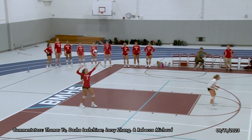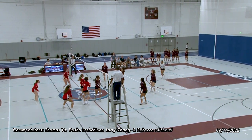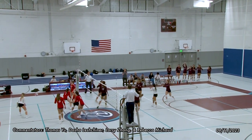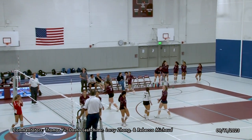Melrose, number three serving. A very powerful serve. Strong serve from number three. Ooh, good hustle from Belmont. Managed to keep the ball alive. A mistimed hit from Melrose gives Belmont the point. Points are close.